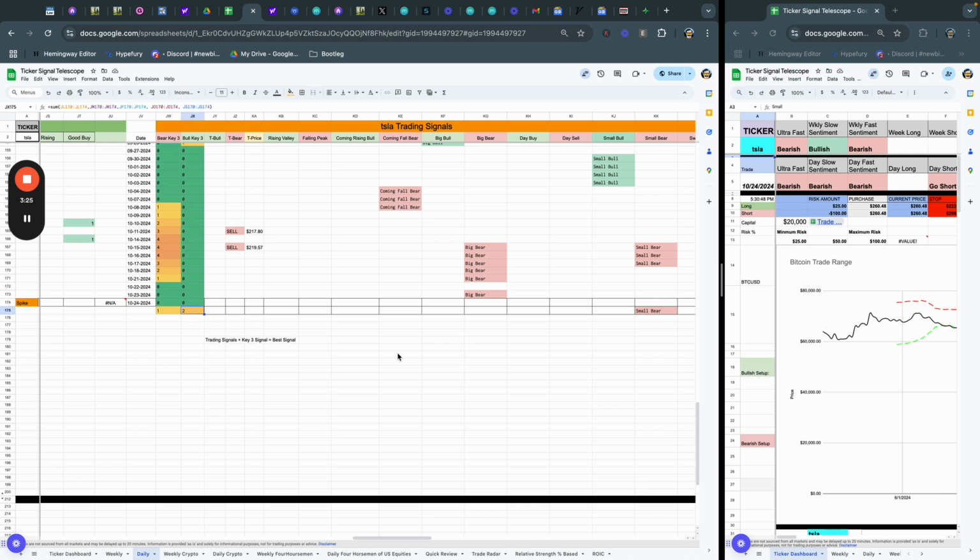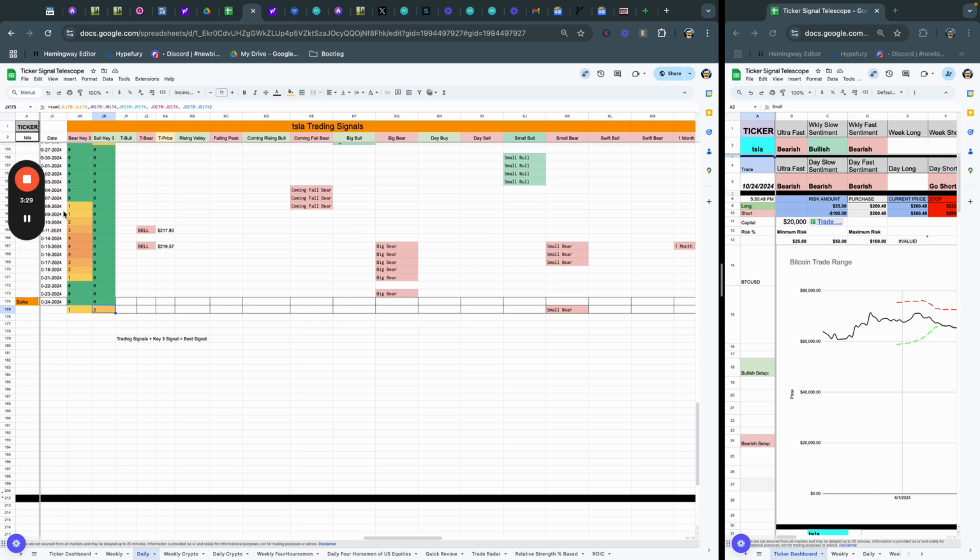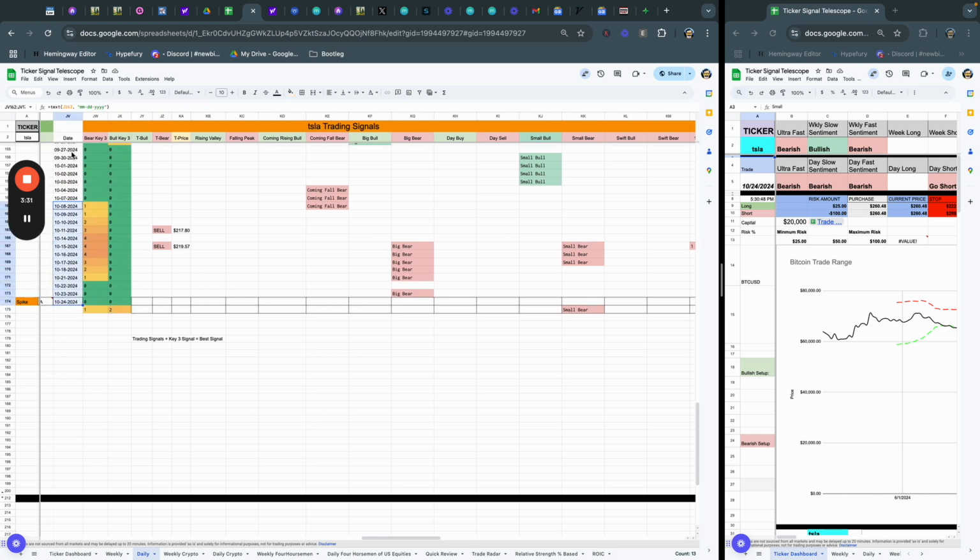We only have two as of today. We will have more as of tomorrow. But you can see over the past few days leading up into this week, there's the whole calendar. We can see all of these bearish signals that we have been seeing ever since the third.